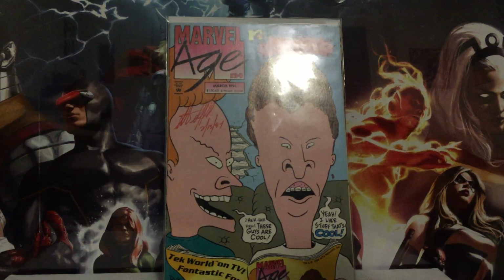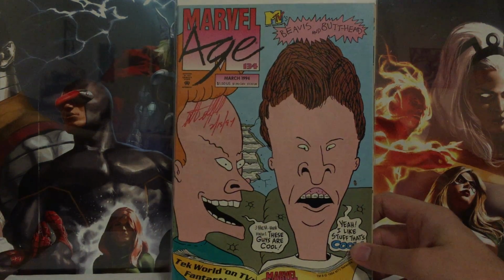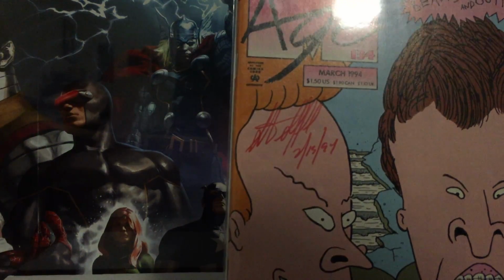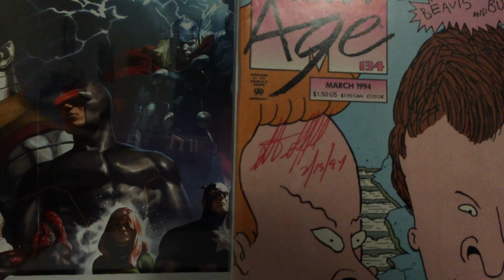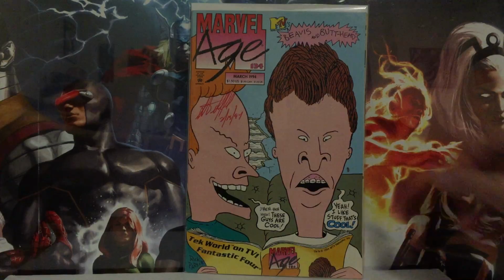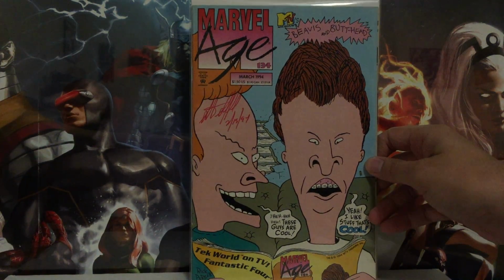I don't care for Beavis and Butthead. Never did, even as a kid. And I certainly stuck my nose up at a Marvel Age because it's not like a real comic. But this was signed. I don't even know who it was signed by. The editor, maybe, or someone. But it had the date on it, 1994. So that was the New York Comic Con at that time. And I keep that one in my collection just because it's funny as well.